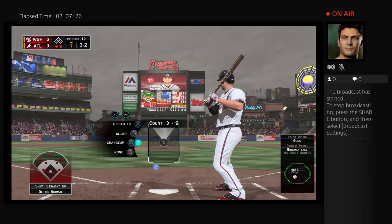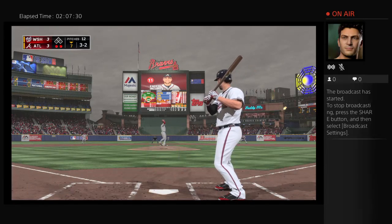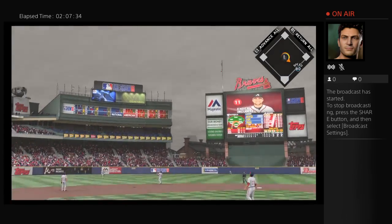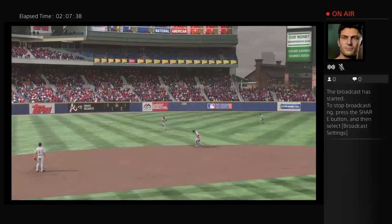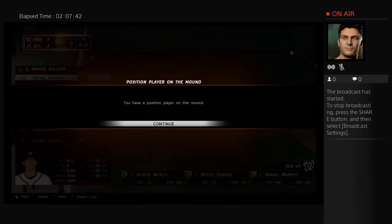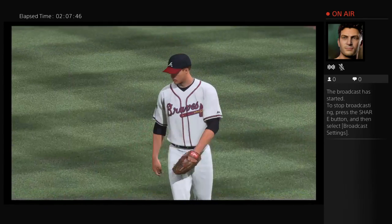Ender Inciarte stands into the box. He could really use a knock here. 0 for 3 in the game so far. Swinging a looper to left. Worth over to his left. And that ends the inning. Braves go down without a whimper here. Score remains tied at 3-3.